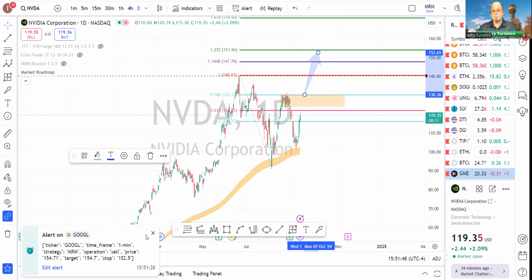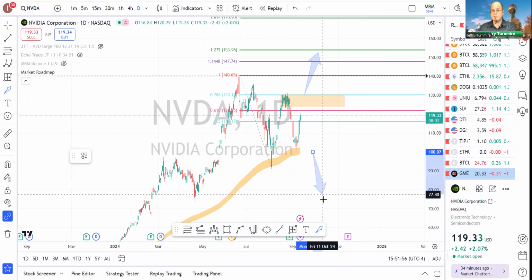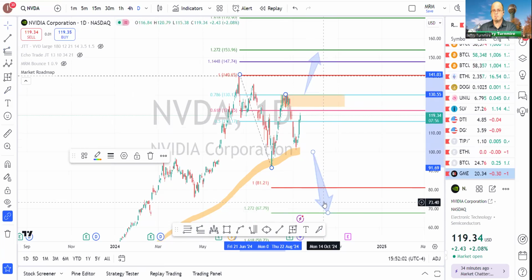All right. It's my cautionary tale on NVIDIA. If you're chasing it long, be careful. If we break down below this roadmap line, we're probably going down in a big way. Down in a big way. Could be down to 40, but a little more realistic here is this 60 to 80 area right here.